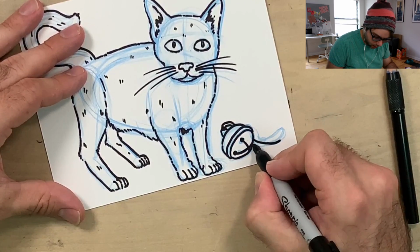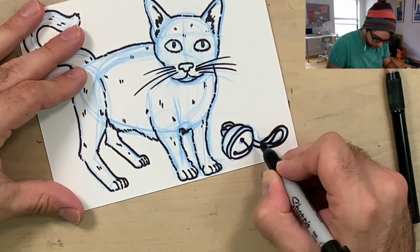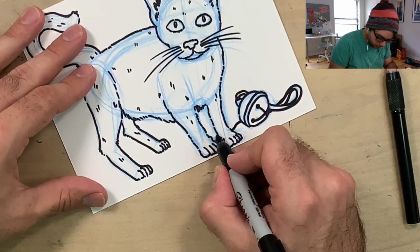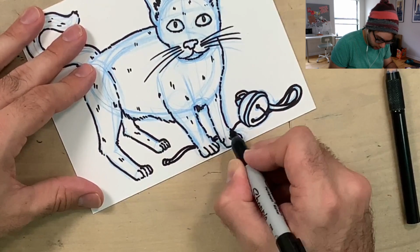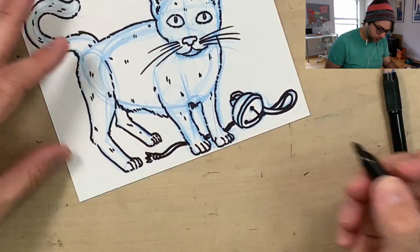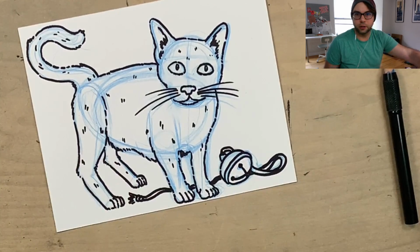Here's the ribbon. Woo! So fancy. Maybe it's its favorite toy, and I'm gonna do the ribbon so it kind of goes behind the cat a little bit. And then here's the little end of the ribbon. Very cool.